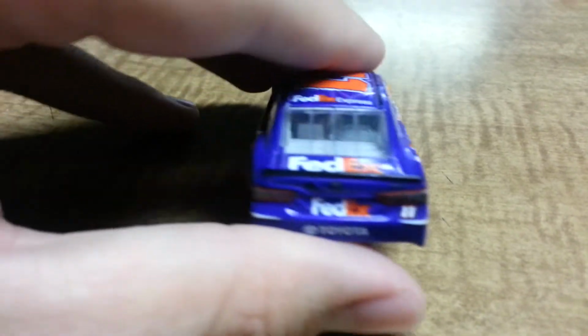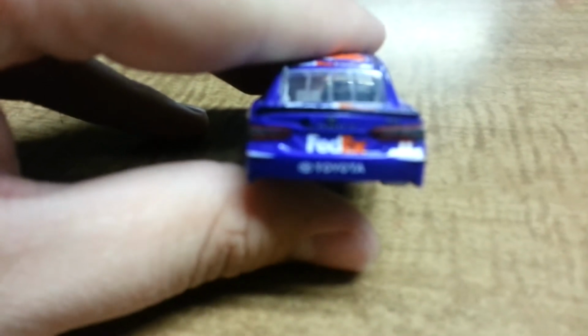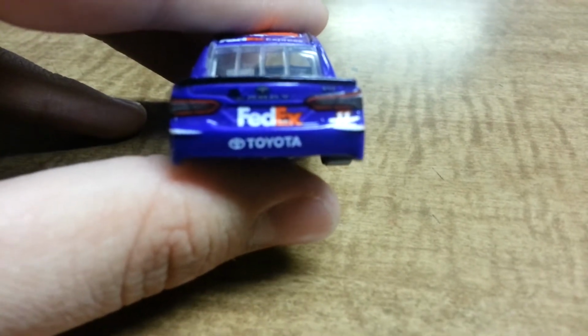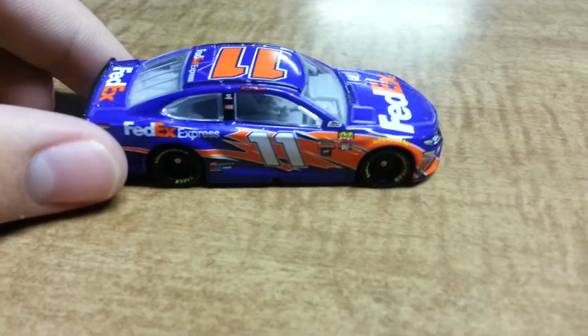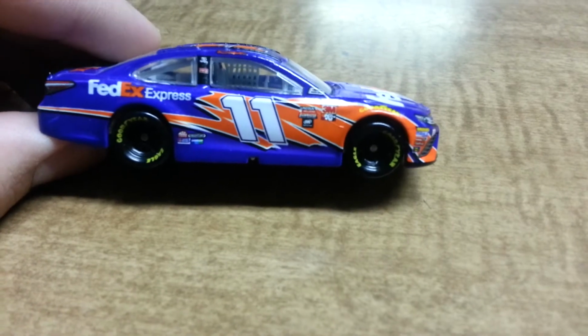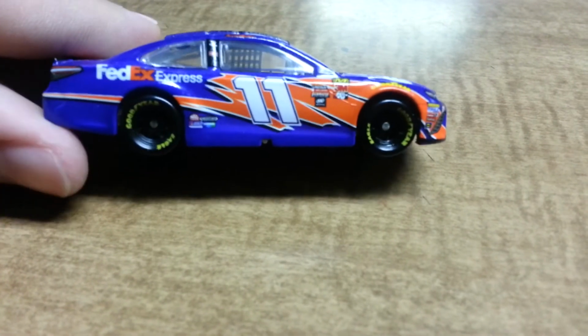If my camera will focus in on it, hold on. No, it didn't. Come on. Stupid camera lens. Well, anyway, it's off. It's the only thing I don't like about this one. Let me know down in the comments if you had the same problem with your Denny Hamlin diecast from 2018.